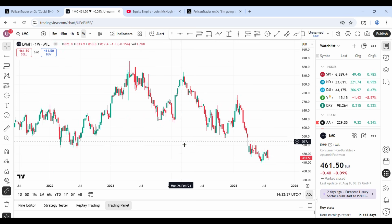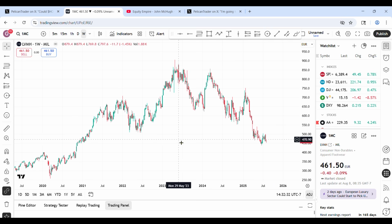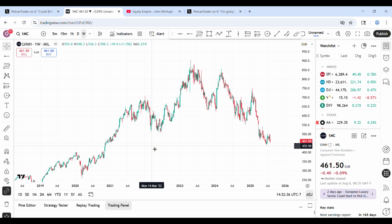LVMH, another downtrend, which once again, I generally avoid stocks in downtrends. I want to see proof that the buyers have started to overwhelm the sellers. Right now, the sellers have control of this, and while the sellers have control, I'm not interested in the trade. This is one of the premier apparel and handbag and high-end beverage companies. So at some point, there's going to be value here. That's just not the way I generally trade.